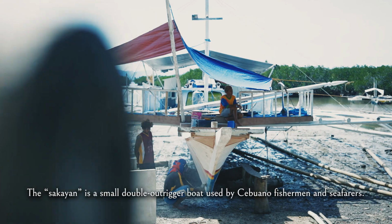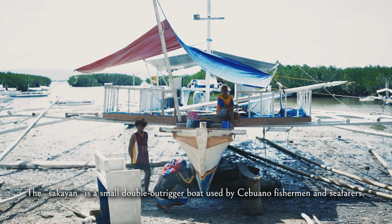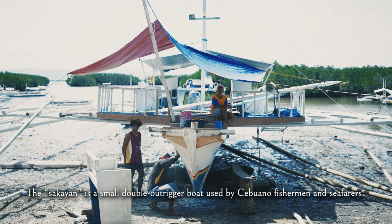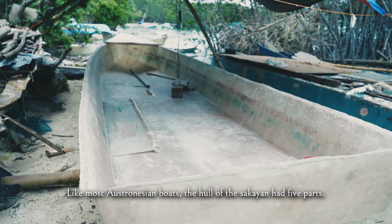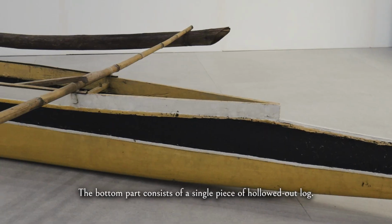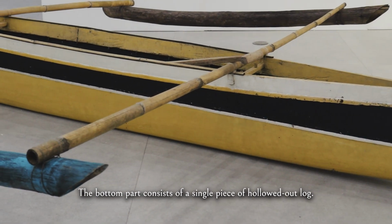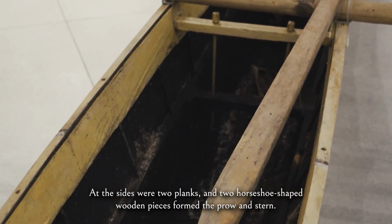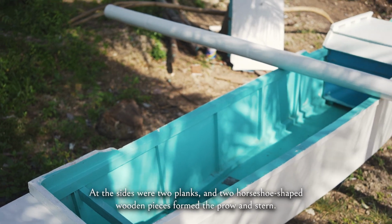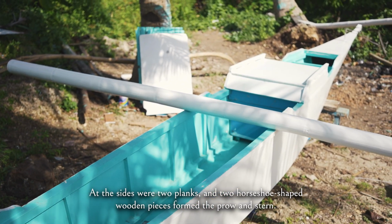The Sakayan is a small double outrigger boat used by Cebuano fishermen and seafarers. Like most Austronesian boats, the hull of the Sakayan had 5 parts. The bottom part consists of a single piece of hollowed-out log. At the sides were 2 planks, and 2 horseshoe-shaped wooden pieces formed the prow and stern.